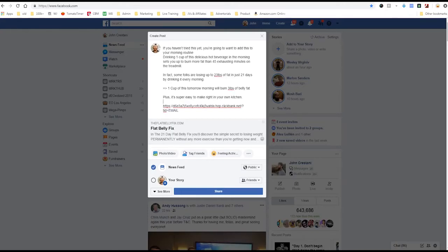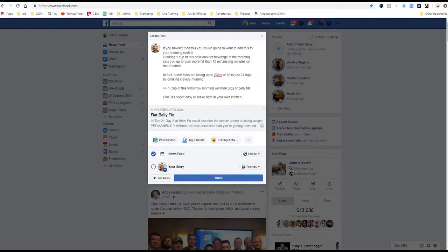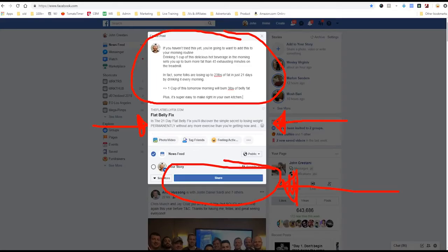So you could do a lot of things to get people to your affiliate link. And once it populates within Facebook, I can even delete that ugly link so that if people go to my post, it will have the link on the bottom already populated like that. Then all I would click is share. Now, this is the free method of getting traffic.